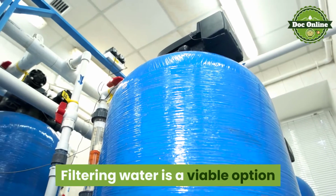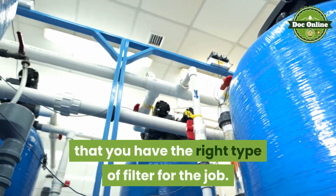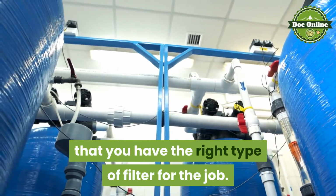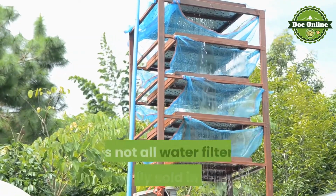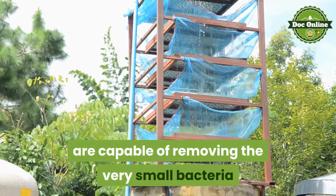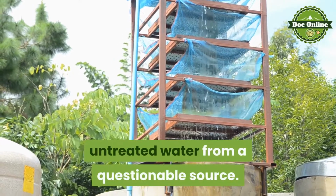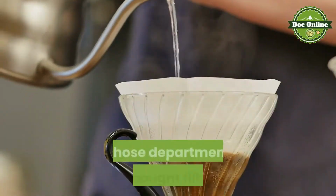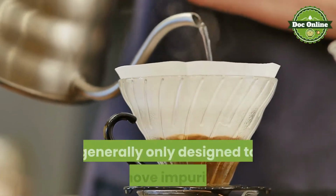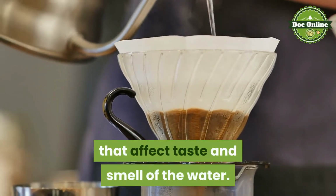2. Use the best survival water filter for removing pathogens. Filtering water is a viable option as one of your water shortage solutions, provided that you have the right type of filter for the job. Not just any filter will work, as not all water filters typically sold in stores are capable of removing the very small bacteria and viruses that may be present in untreated water from a questionable source. Those department store-bought filters are generally only designed to remove impurities that affect taste and smell of the water.